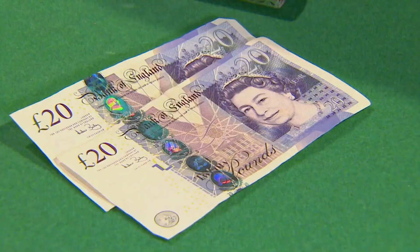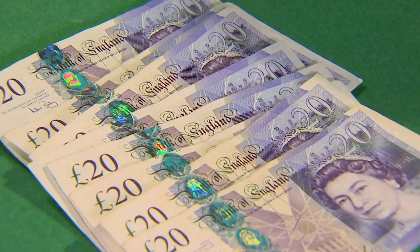20, 40, 60, 80, 100. Now, if this was an ordinary common or garden vesta, I think it would be that. But I'm going to have to go a little bit further, aren't I? I think so. So it's 120, 140, 160, 180. There you go, Chris, £200. That's a really good offer, isn't it? Take it. No, just in time. Definitely not.